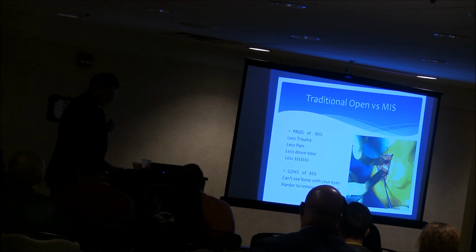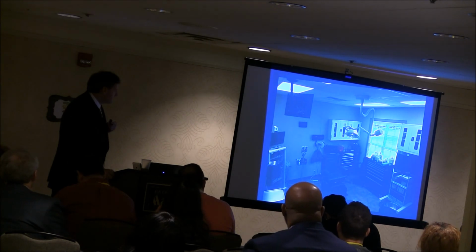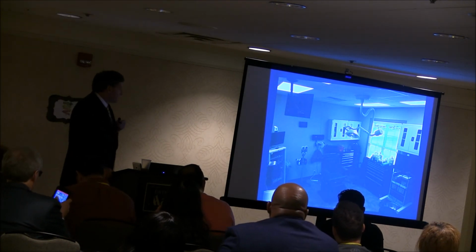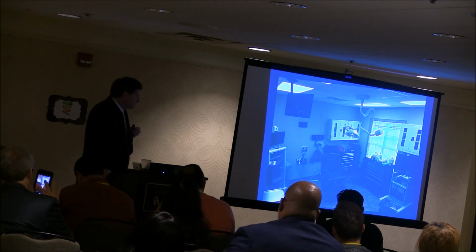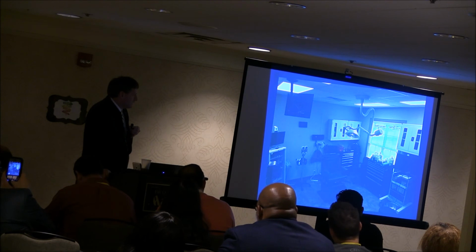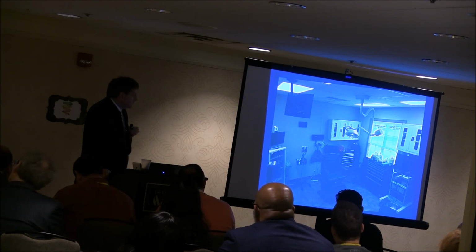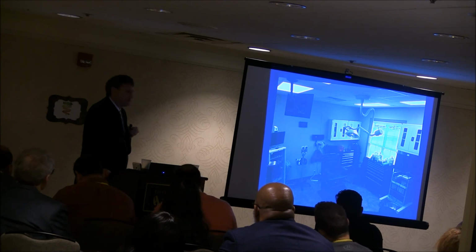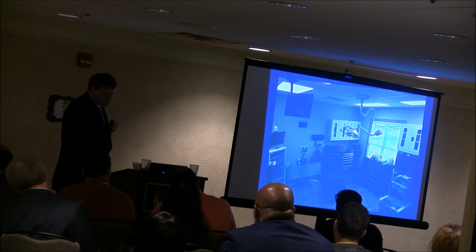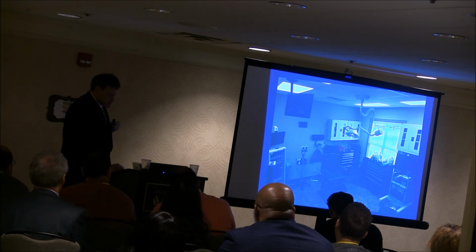So this is actually my operating room in my office. I decided to spend the money and build this room, and I tried to make it as close to a high-level ASC, and for me, I've just decided it's better. It's much better. I don't really put anybody under anesthesia. My patients really enjoy it. They walk in, they walk out.